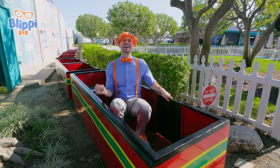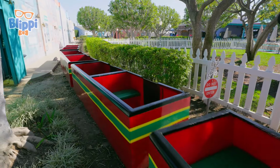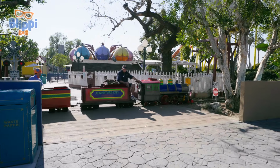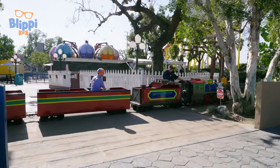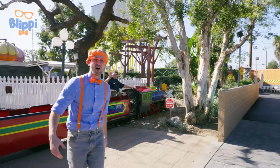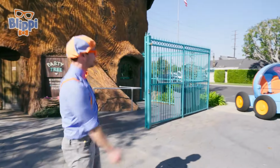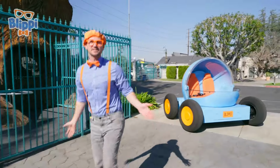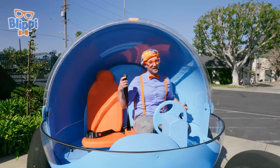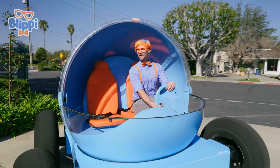All aboard! I'm ready. Wow! That was amazing. Thank you so much. Wow, I sure do love trains. Wow, it was great being able to sightsee. Oh yeah, speaking of sightseeing, yeah, the Blippi-mobile. Let me hop back in so then we can keep exploring. Gotta buckle up. All right, here we go. Woohoo!